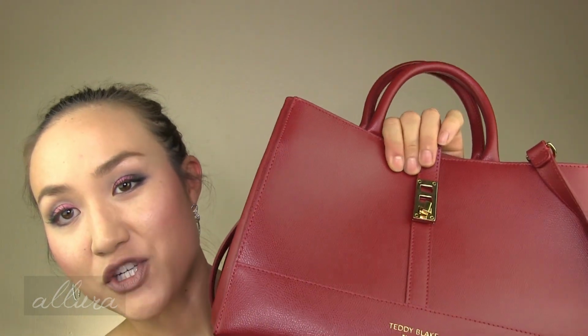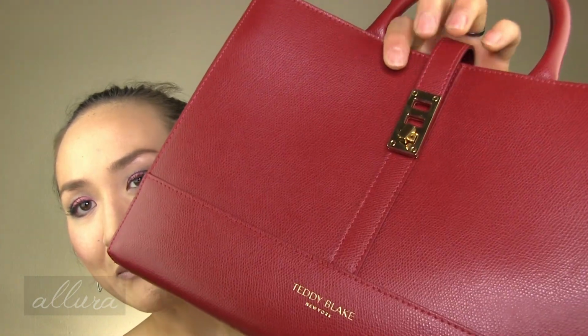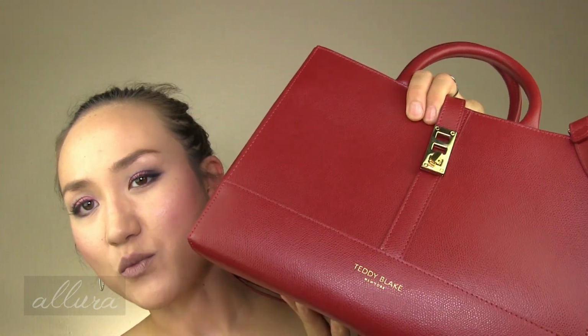This is actually my second purse from Teddy Blake. The first one that I had received a long time ago was kind of like a deep blue shade, and I've been loving that one too. So definitely impressive and much more, like I said, affordable compared to the other purses that you have on the market. Gonna round out with skincare.